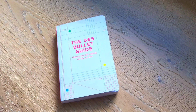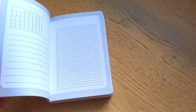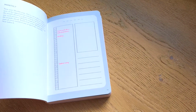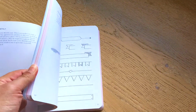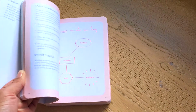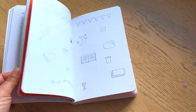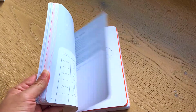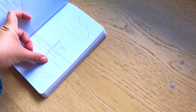The next one I really liked as well was this 365 bullet guide. It's a little light on some of the instructions and content, but what I do like about this one is it's pretty much like a template book. It's got so many templates to choose from. Illustrations, styles, collections, daily trackers, hourly trackers. It even has a few examples of how you can write certain fonts. So this one's way more creative, I think. It's a bit more of a doodling book.